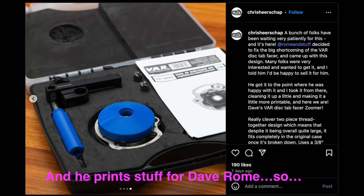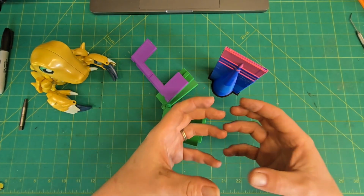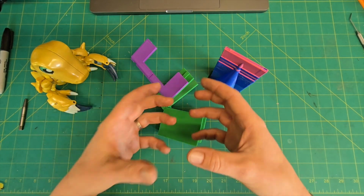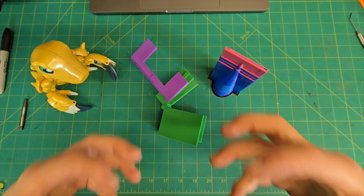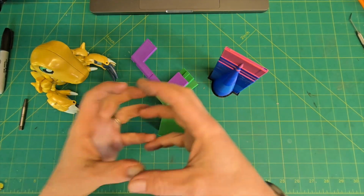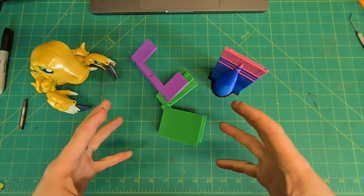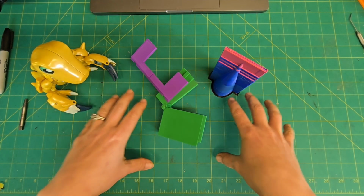I'd classify nearly everything that Chris sells as a small quality of life upgrade for the mechanic that increases efficiency for not a lot of money. So these bleed blocks, these piston cleaning things, piston retraction tools, other things that he prints. There's just so much of it that you should really just go check it out. So I'm putting Chris here because he's like a mechanic for mechanics by mechanics.